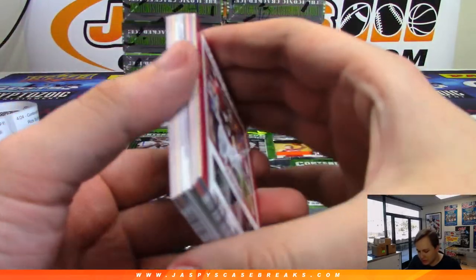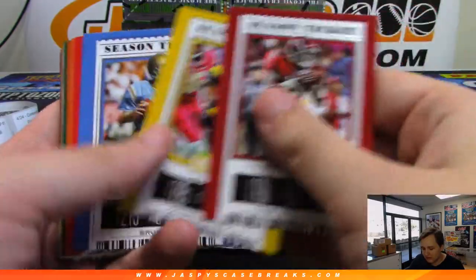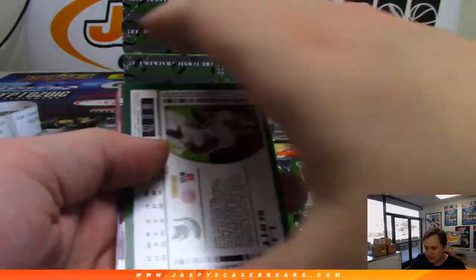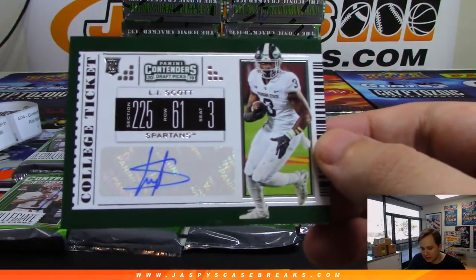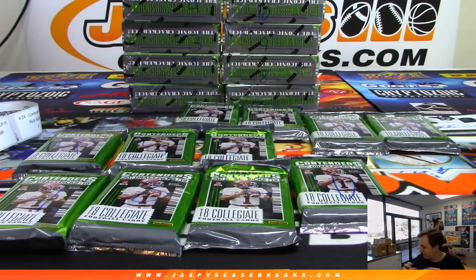So the autograph should be somewhere in the middle there. Slide through the season tickets. The autograph is LJ Scott, Michigan State Spartans. He kind of does a dollar sign as his autograph there. It's kind of cool.